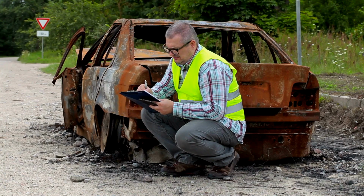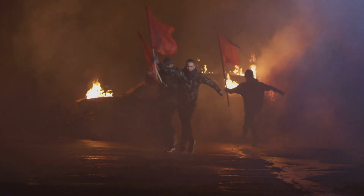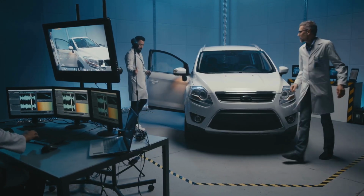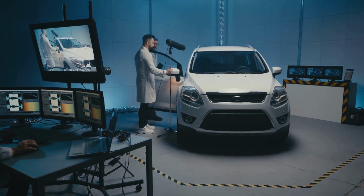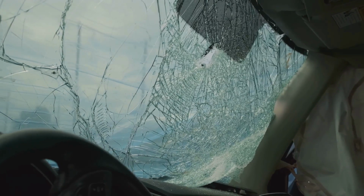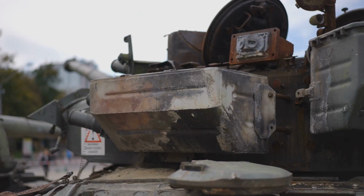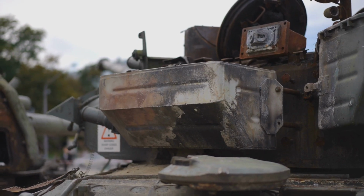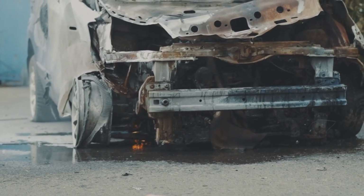Government intervention, the NHTSA investigation. The rising death toll and mounting public pressure forced government action. The National Highway Traffic Safety Administration, or NHTSA, launched an investigation into the Ford Pinto. They conducted their own crash tests and reviewed Ford's internal documents. The evidence was damning. The NHTSA found that the Pinto's fuel tank design was inherently flawed. They concluded that the Pinto posed an unreasonable risk to public safety.